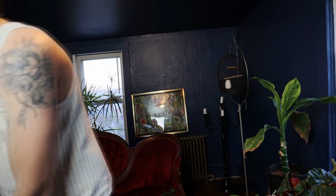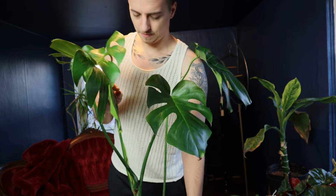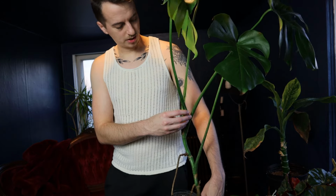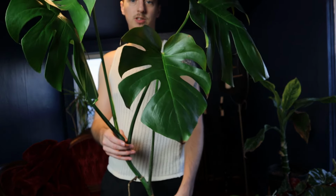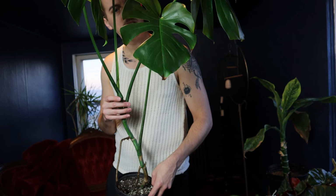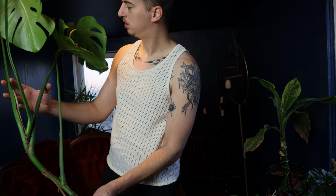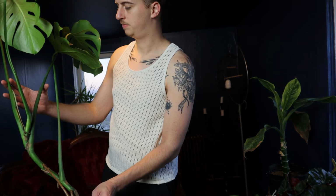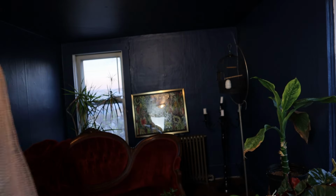This is a regular Monstera deliciosa. Actually, fully shocked this hasn't died yet. It has never once given me a new leaf, ever since I got it. Is that? No. I thought I saw thrips. It's just thrips damage. Yeah, we're fine.